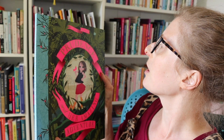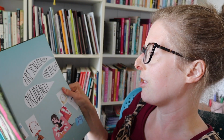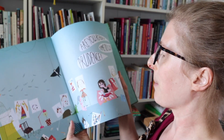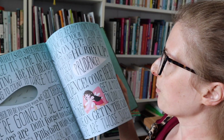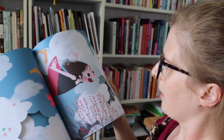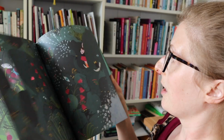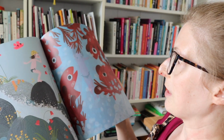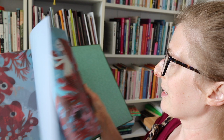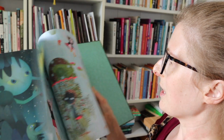And then we have Prudence and Her Amazing Adventure. This is by Charlotte Gustow, and this is about a young girl called Prudence who doesn't really want to get her shoes on and get ready to go and follow instructions from her parents, because she has much more interesting things to do, such as go flying and go into a forest, go into the sea and explore with all the fishes, and then explore the night sky too.